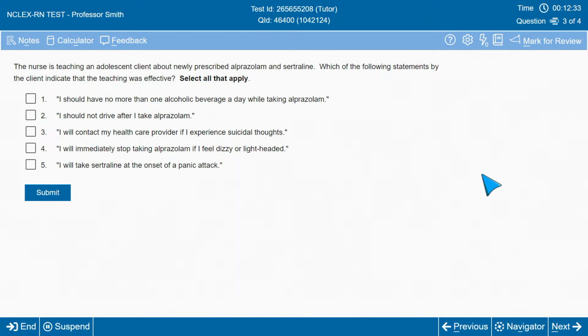SSRIs are medications that are used in the treatment of anxiety or depression, and with depression and anxiety becoming more prevalent in today's world, it's really important for us to understand these medications as nurses, because we're going to start seeing them a lot more within our patients, and it's really important to know what medications are for and also how they're going to impact the client.